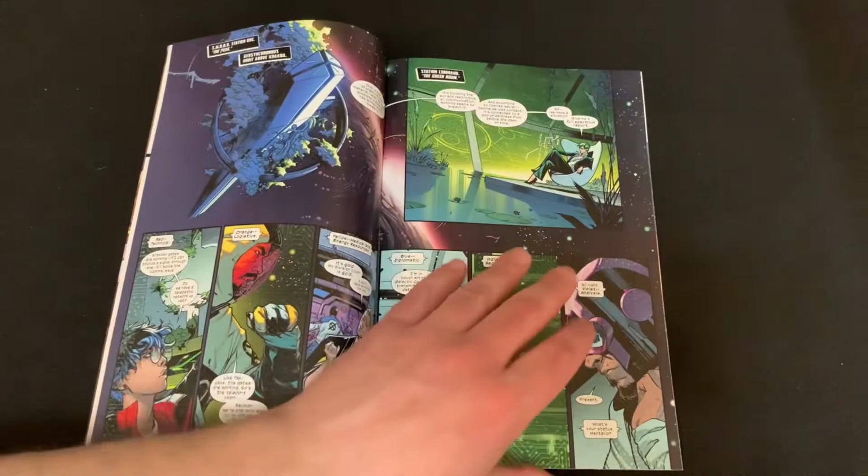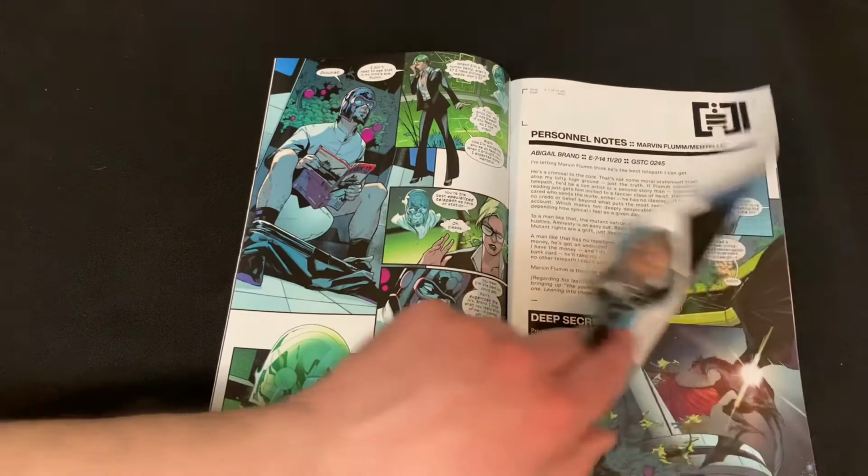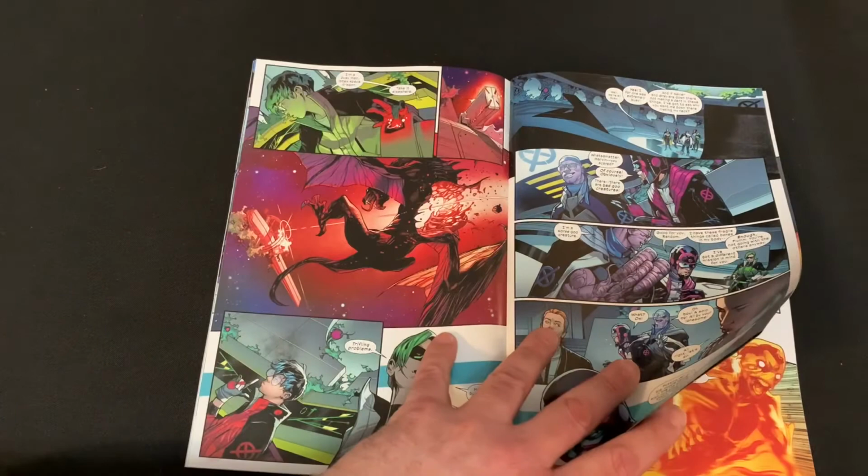I have not read issue 1 yet, but I'm going to give this at least a story arc to see how it goes. And then, well, that was a rather unsettling picture. But anyway, we'll see how this goes through the first story arc. Give it a shot, and take it from there.